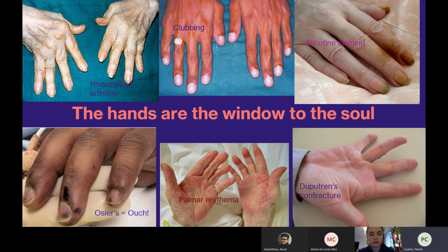The middle one. Oh, sorry. Yeah, that's palmar erythema. So that's kind of another one you might see. It's in liver disease and things. And then Dupuytren's is more obvious in real life. If you feel their hands, you'll feel a really, really tough tendon. So it's always good to just check the palm of the hands because it can be a bit subtle. Okay. But yeah, Osler's is ouch.